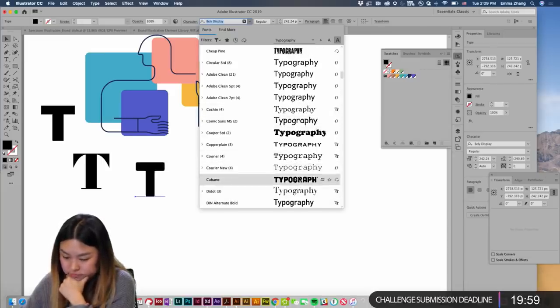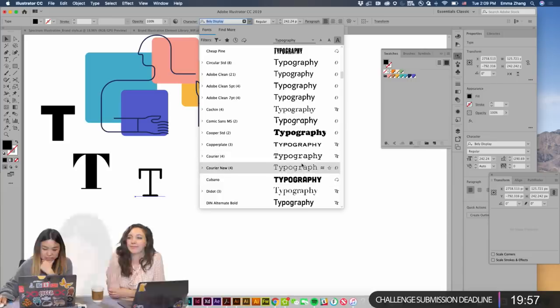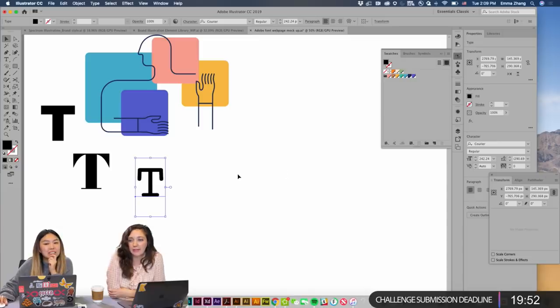I don't know. What do you guys think? Chat, what do you think? What kind of font should we go for? That's cool. Typewritery. Yeah.